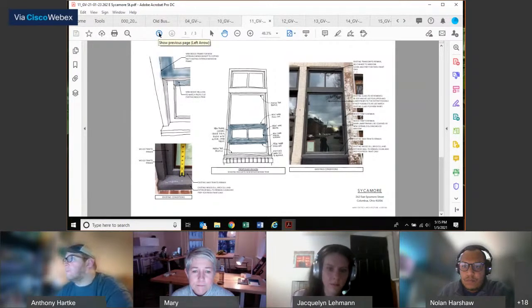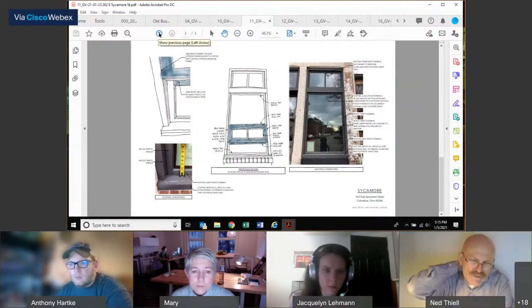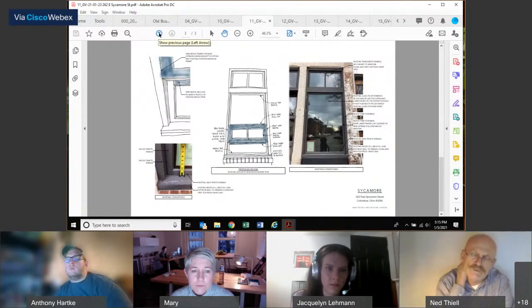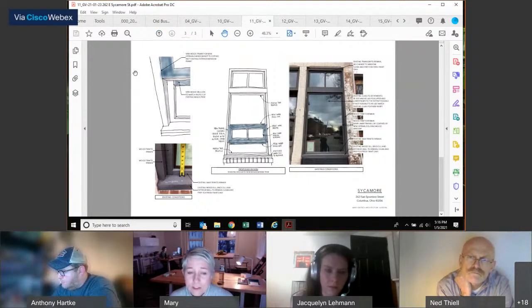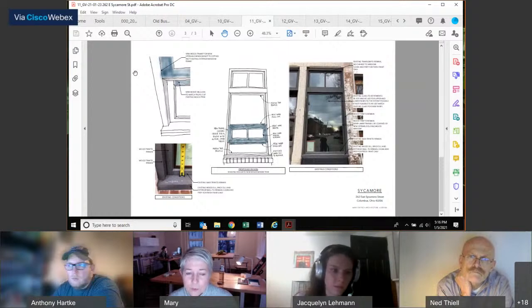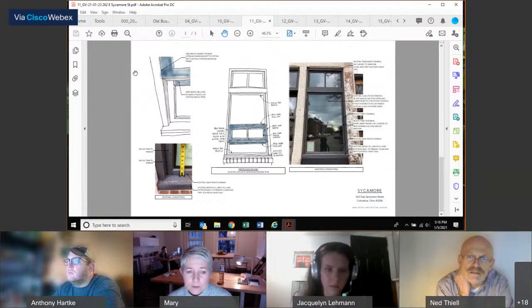Yeah, this is Ned Thiel. I got a question. When you say you're retaining the trim, what historically, what are you going to remove? The glass will be removed of the main pane, and then the new frame of the sliding window will cover the inner jamb trim of the main window, but it will still be there. So if the slider was removed, that existing trim will be there to replace the window. So just to clarify, the only thing that we're taking out is the glass? Correct. Everything else would be additive and be removable? Correct. Okay, thank you.